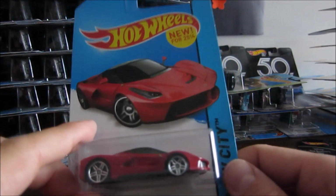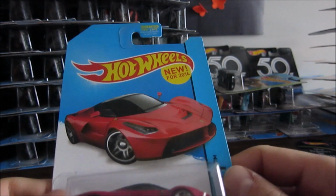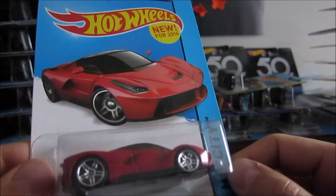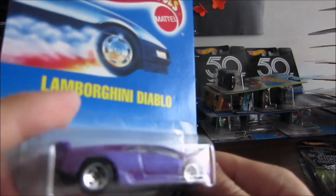Another red LaFerrari added to the collection as well. I have a lot of them, maybe six, I don't know, six is already enough, right? A lot, maybe enough or a lot? Let me know in the comments. Six LaFerraris. So one of these, and look here, look what I got.